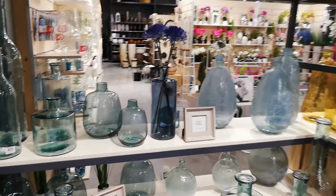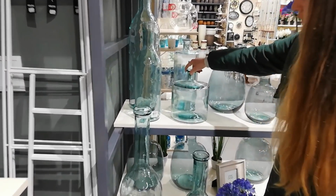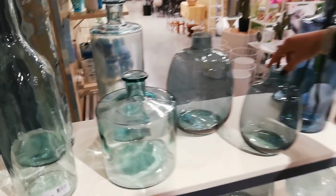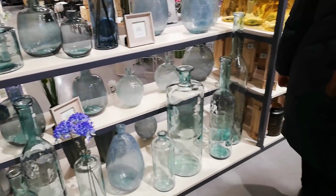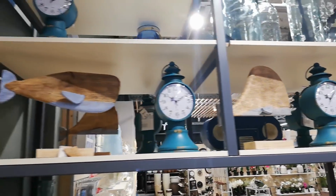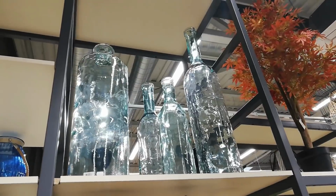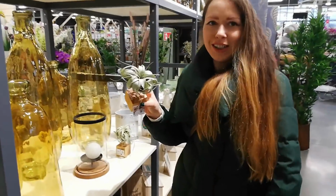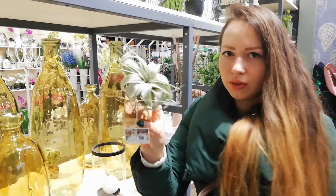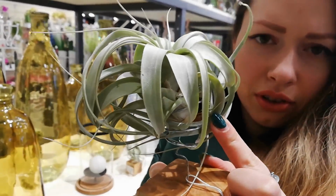Gosh, they're huge, just look at the size of it. Awesome. And for example, this, oh my gosh, it's so heavy. It's only 17 euros, so it's like $18. It's 20 euros. All in all, I think this is a pretty good price. Only sad that I think somebody just cut off all the roots.